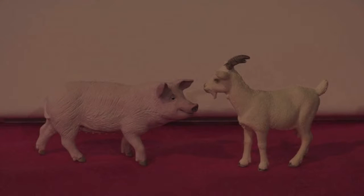Do you remember these farm animals? One goes, baa, and the other one goes, well, it's a goat and a pig. We have some sayings about farm animals in English. We'll learn about that and more when we return. So we'll be right back after this.